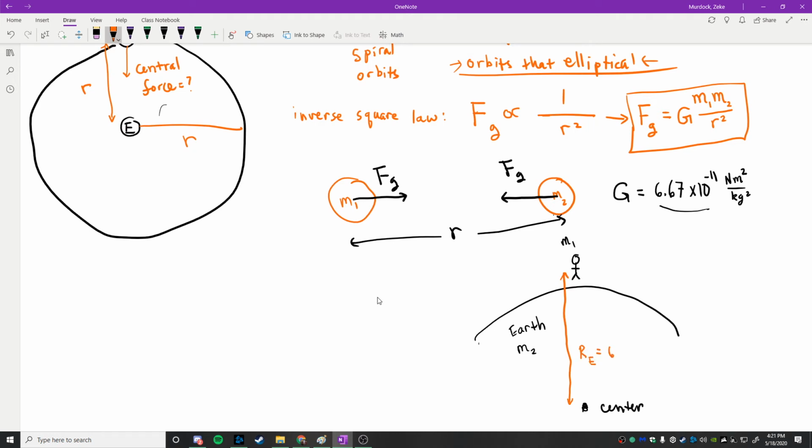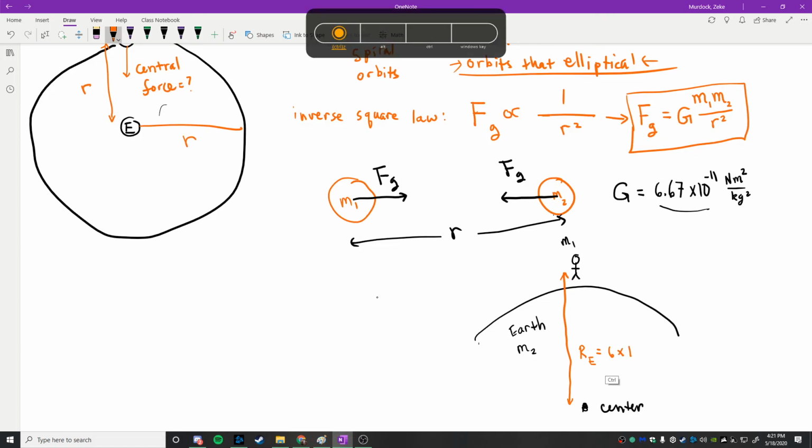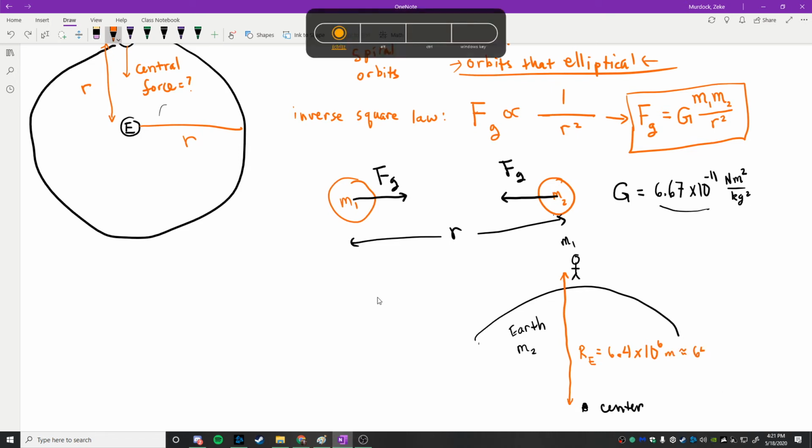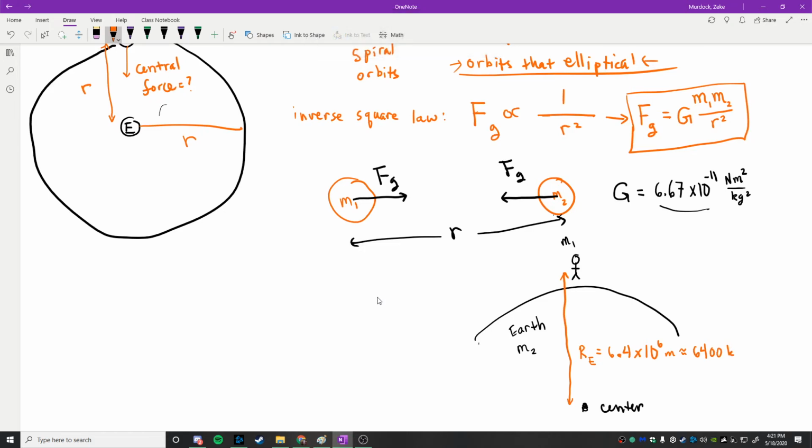Which is about 6 times 10 to the 24. Wait, no. 6.4 times 10 to the 6, my bad. It's 6,400 kilometers. I hate it when it does that. 6400 km. I think that's the easier way to remember it, because kilometers is easier to remember.